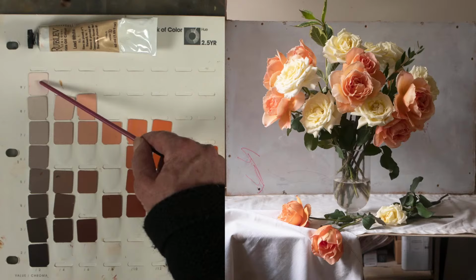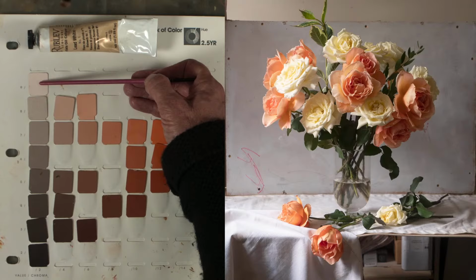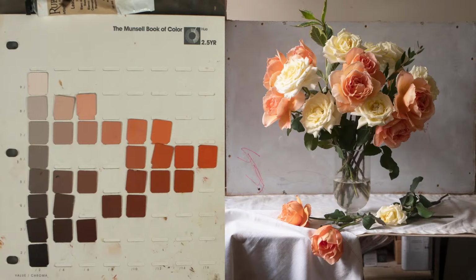The chroma that I actually want, I took some color notes from these flowers, and I've also checked them in Michelle's fantastic Munsell color matching tool. Michelle, please feel free to drop a link to that in the comments if you want to. I think you should be able to do it.